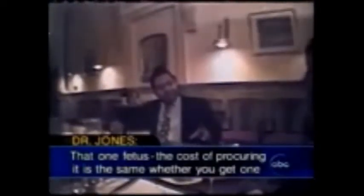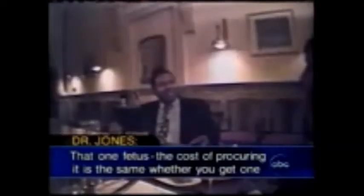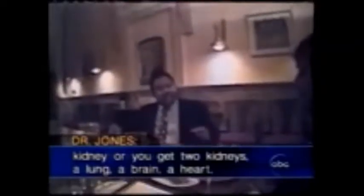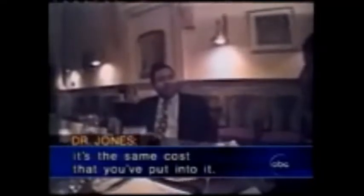Dr. Jones said the average specimen costs him just $50 plus overhead, but that he charges an average of $250. The law only talks about recovering costs, but on a single fetus, Jones said he can make $2,500. That one fetus, the cost of procuring it is the same, whether you get one kidney or two kidneys, a lung, a brain, a heart. It's the same cost that you put into it. But you keep charging. Each researcher gets charged. And each time, that's just money in the bank.